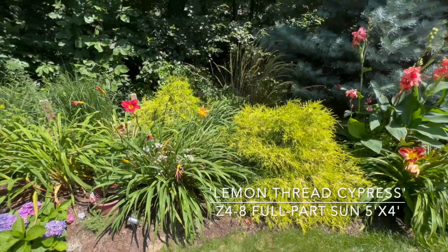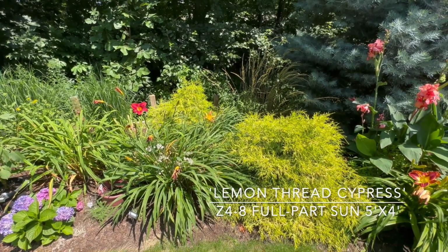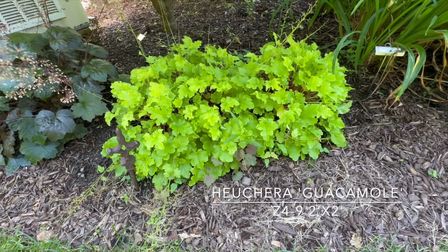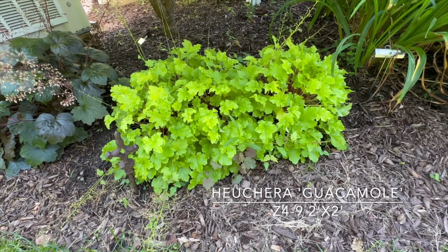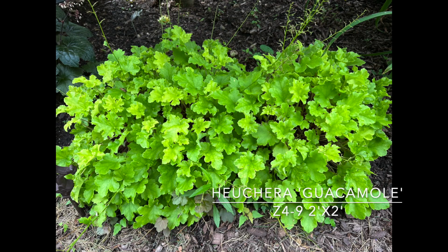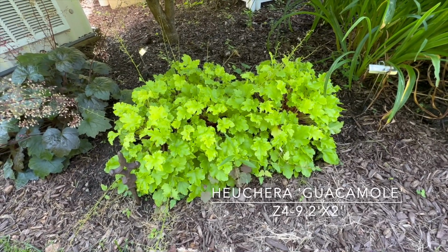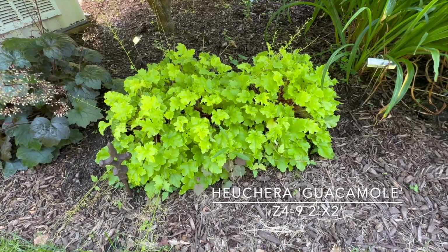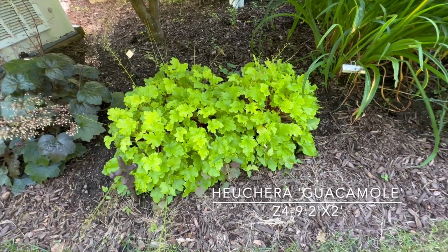So again, there's the two lemon thread cypresses. Puts a nice pop of color here all year round, especially in the wintertime, of course. Now I have a bunch of different heucheras. I don't remember which one this is. I have quite a few. I have guacamole, I have apple twist, as far as the yellow-green ones go. Most of them are hardy zones 4 through 9. They most prefer part shade to shade. Some can take more sun than others. So just check your label and know your zone, of course. But they're always a great pop.